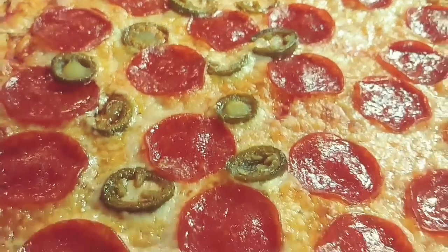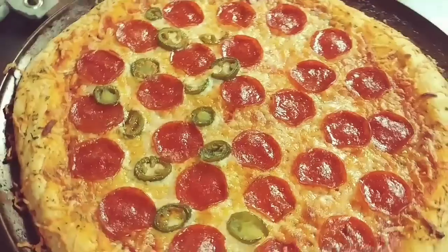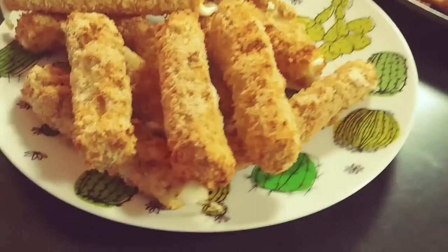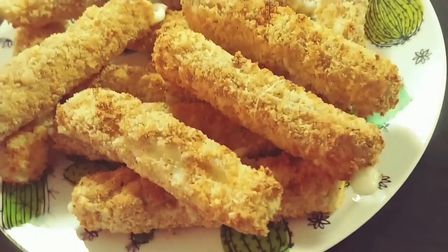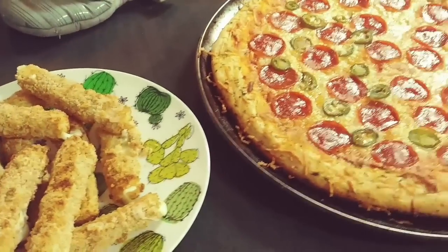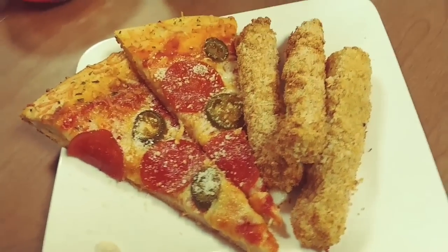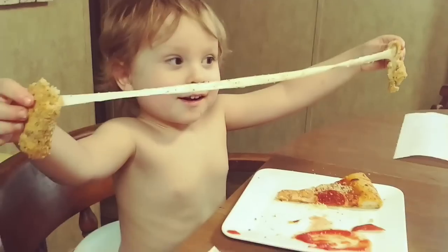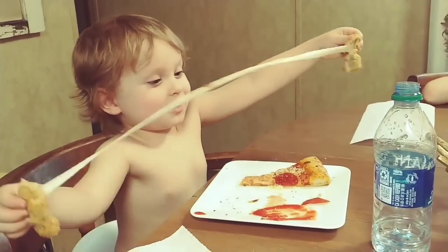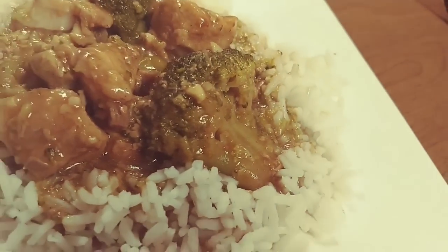This all turned out so delicious, and the boys are always happy when it's pizza night. Super cheesy. Simple fun. For dinner number 4, we had Chinese-style pork and broccoli.